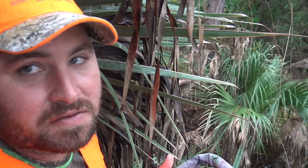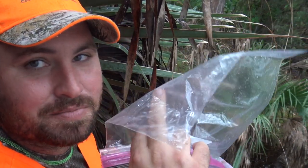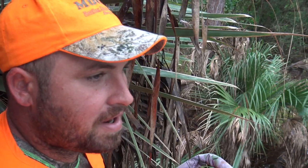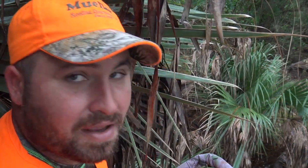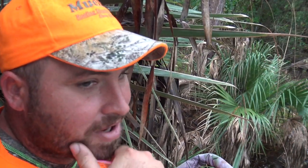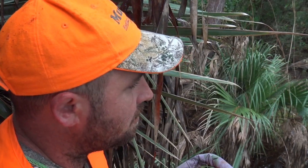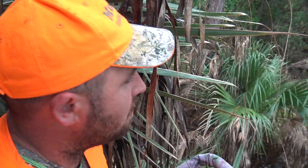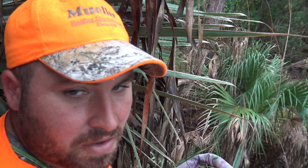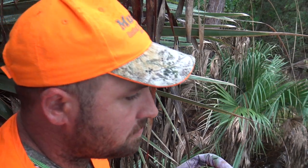Quick tip, if you like the video, on your hunts always keep a gallon Ziploc baggie to put over your camera. I always keep one in my pack. And I'm glad I had it today, because if not, I'd have this in my camera in the backpack. Keep the camera uncovered as long as possible. I'll put this on and off periodically when it starts raining.